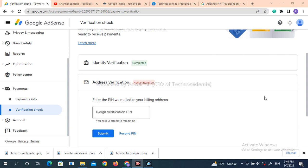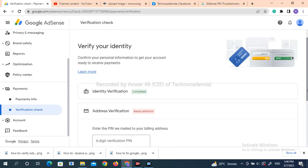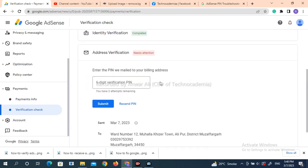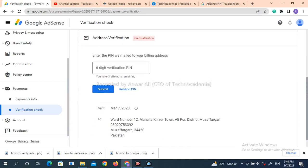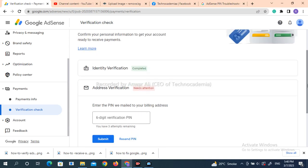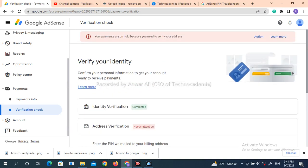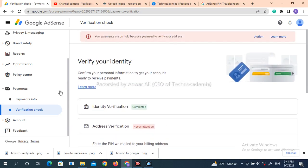I'm going to do something here. Just see, it's my Google AdSense account, and I didn't receive my PIN. It's almost 2 to 3 weeks that I didn't receive it. I hope I will receive it, but exactly do what I did here. I'm just going to tell you where to do it to receive it quickly.